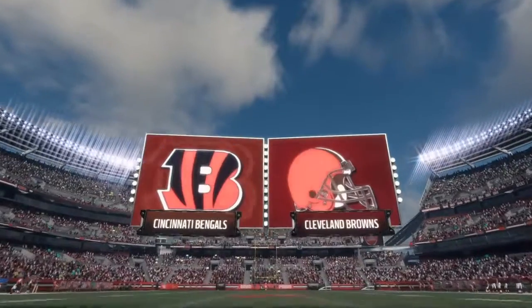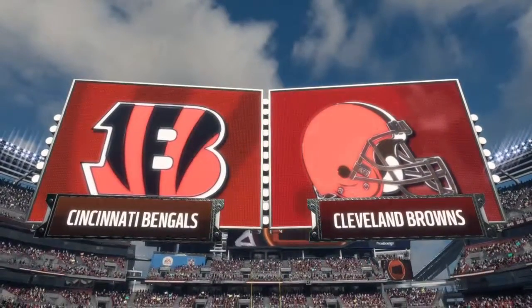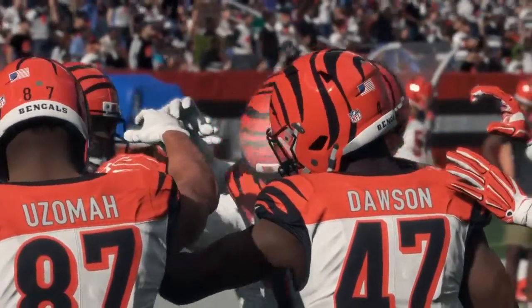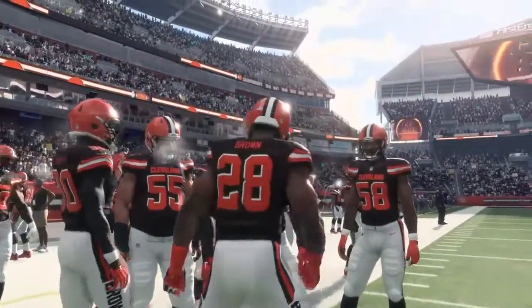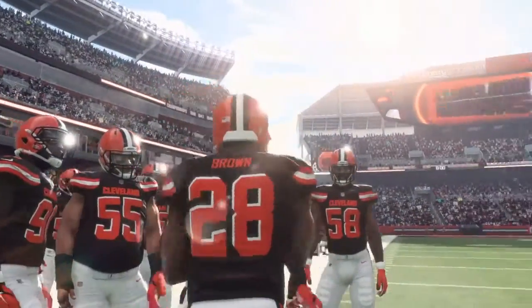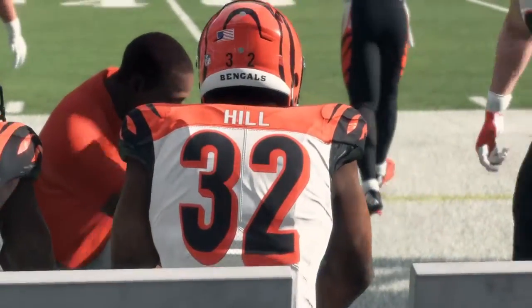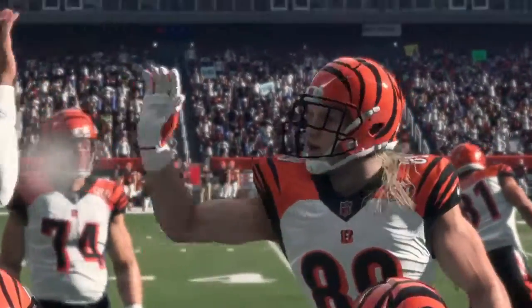It's the Bengals going up against the Browns. Just off the shores of Lake Erie, we are at First Energy Stadium in a city aptly named after its founder, Moses Cleveland, way back in 1796. Coming up, it's Divisional Round Saturday, and we've got an AFC battle on tap between the Cincinnati Bengals and the Cleveland Browns.